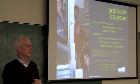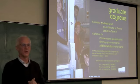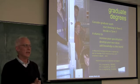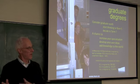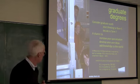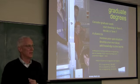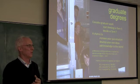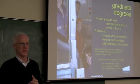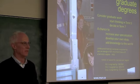But if you are interested in doing graduate work, it gives you a chance to be a poor student for an extra couple of years, but it does pay in the end. And you'll notice right down the bottom, I'm big on salaries these days, in very fine print, it says that basically, if you have a PhD, you're likely to earn about 35% more than someone with a bachelor's degree. So it's not an entirely self-sacrificing thing.